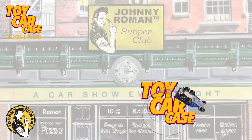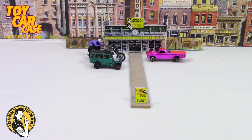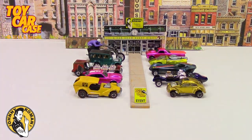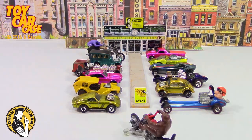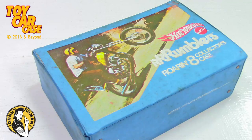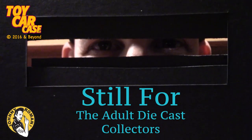Hey, cats and kittens, it's a toy car case event at Johnny Roman's Supper Club. 1968 Hot Wheels! I'm excited! How about you? Oh! It is 3:16 on old Johnny Clark. Let's see what pulled into our parking lot. The password's for adults only.